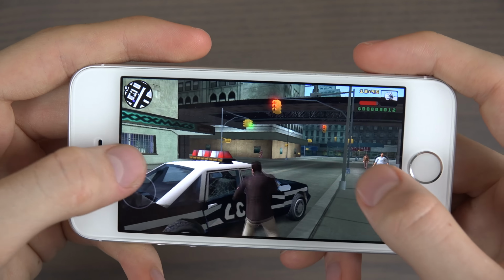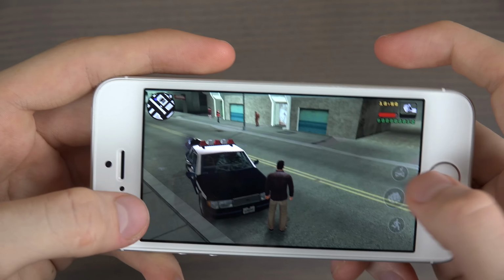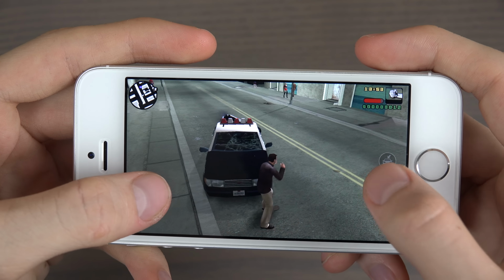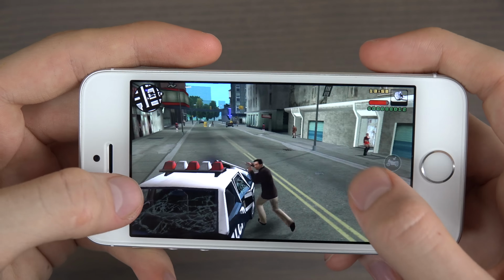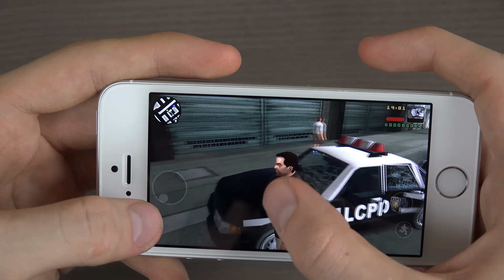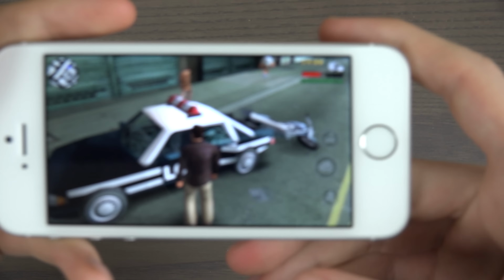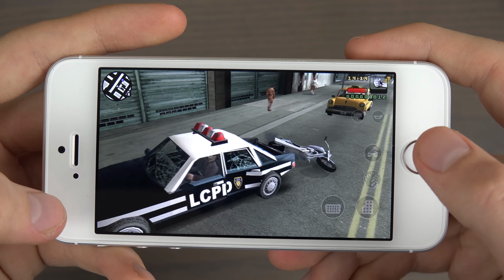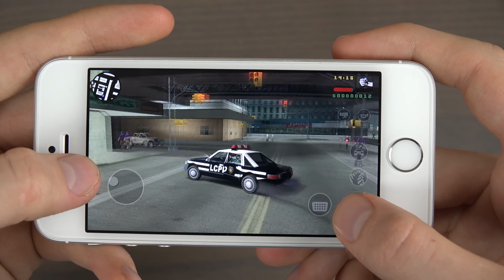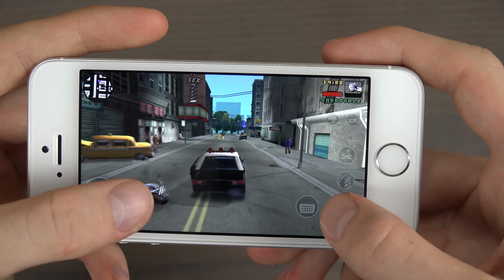Is this really a cop car? This cop doesn't seem to care that much. Is this a stolen cop car? No. Is there a cop inside here? No, where's the cop? Like seriously, why is there no cop in this car? Where's the cop? Isn't this a police car? What happened with the cop? That is weird, man.